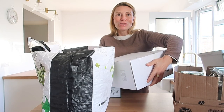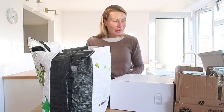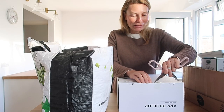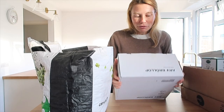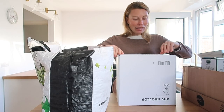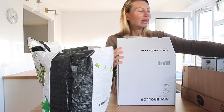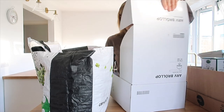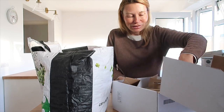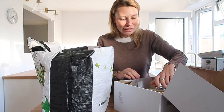And then this one is not something useful, but something very, very practical. I hope it's not broken, because it's fragile, it's very delicate. I have seen this in my previous visit to IKEA and I loved it, but I didn't buy it straight away. And this time I thought I definitely wanted to have it for Christmas. Can you imagine how pretty it is?